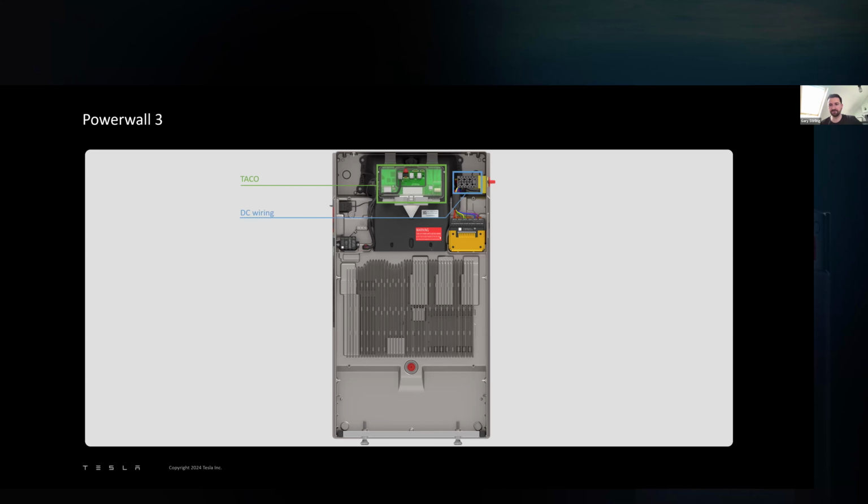DC wiring, so it's got an inbuilt DC disconnect switch. You bring your solar straight into there, and all your MPPTs are pre-wired for you in that lovely rainbow coloured cable, as you can see on the right-hand side. So that takes all the work out from you there.